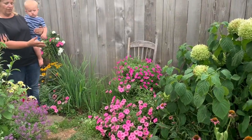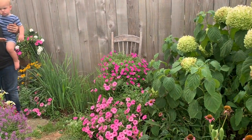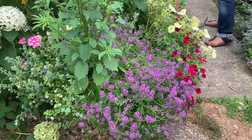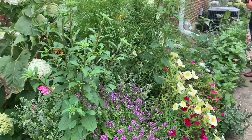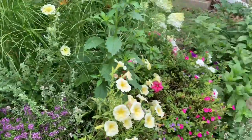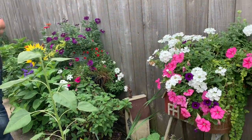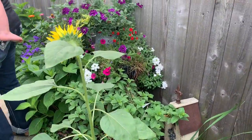So here's more of the bubblegum super petunias from Proven Winners, and then a pot of mini petunias on a vintage chair. There's flower pots with annuals, lots of alyssum, petunias. There's some asters growing out of there. There's some Prince Tut grass. And then I love galvanized buckets, so there's a bunch of buckets filled with annuals. There's more catmint down here, cone flowers.